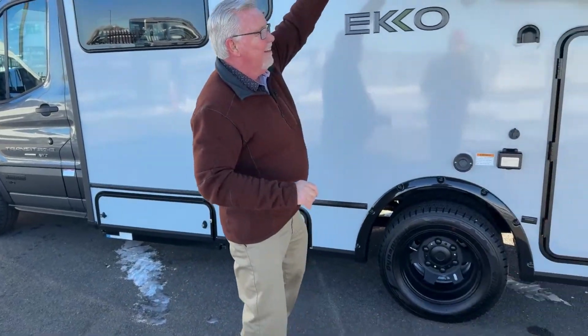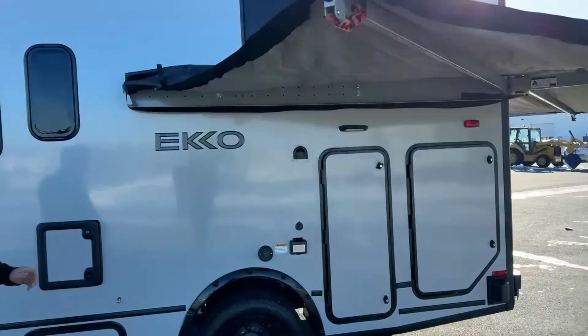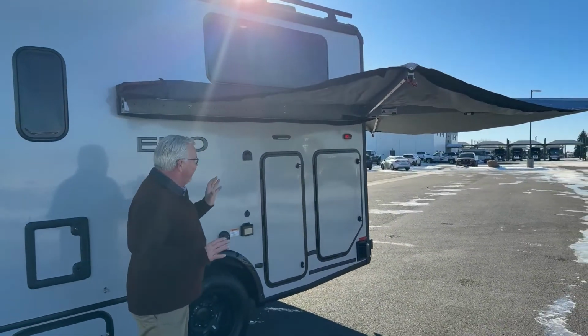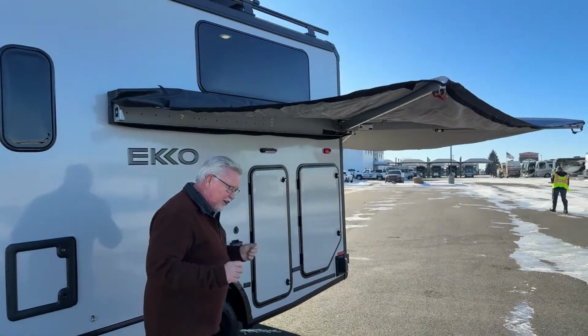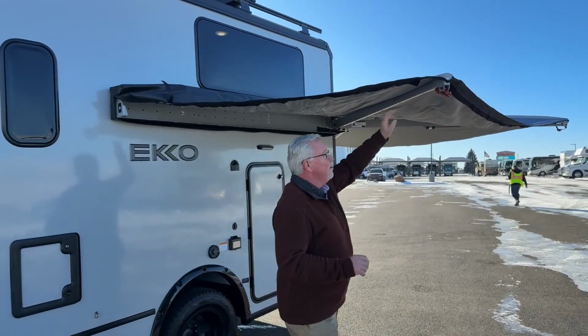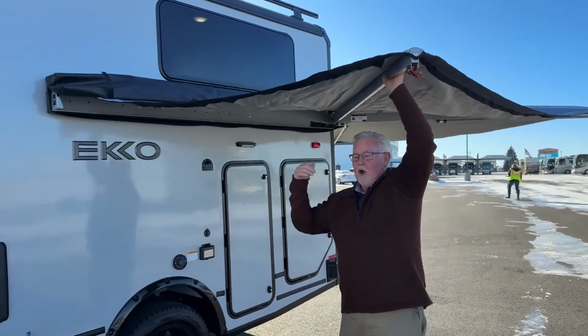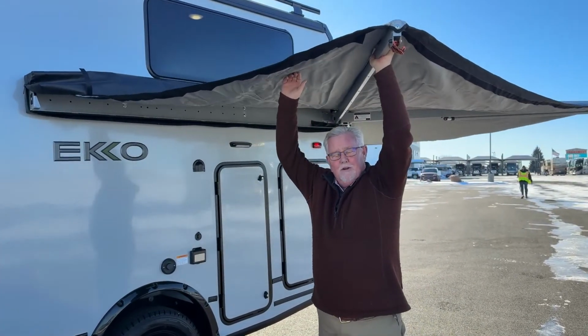Okay, let's take a look at our batwing awning while we're right here. Now, this Alu-Cab awning, it's a lot sturdier, a lot more resilient to the wind than you might imagine. These things don't lift up like your main awning will.